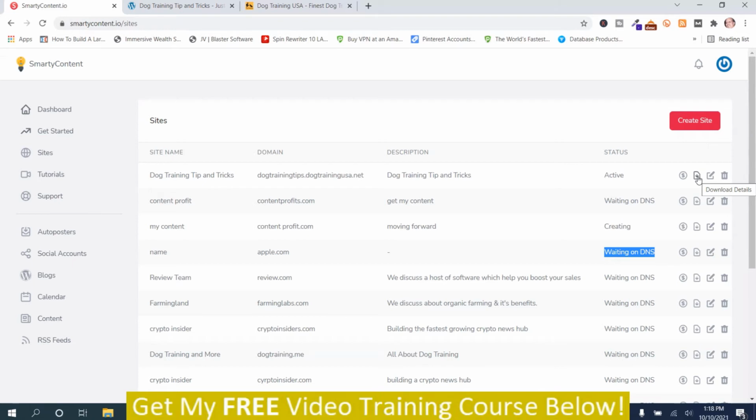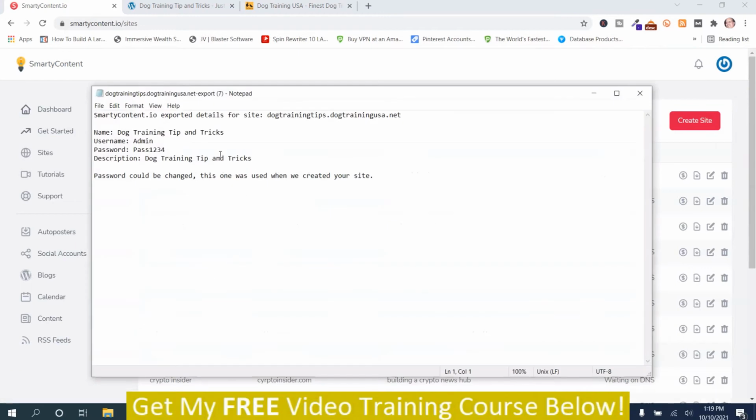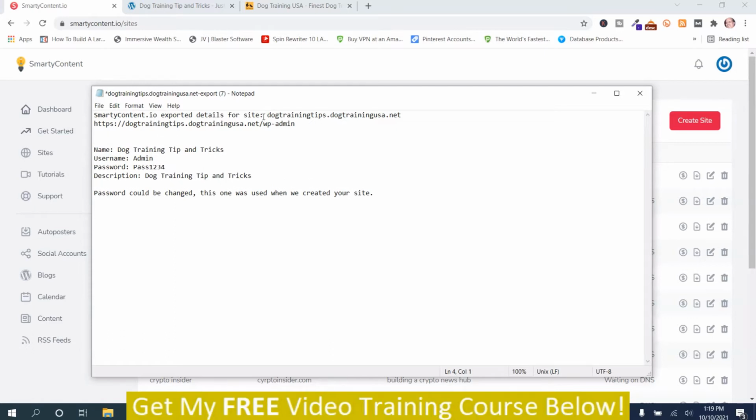So we're going to go back to the dashboard here. And you're going to need to go here to download details. These are your login details, but it's missing something. And I'm going to show you what that is. Then you're going to want to open that. Okay, you can see here's your login details, dog training tips and tricks, admin, my password, description, and here's the subdomain, but it's missing something. You can't log in unless you have this. You can't log in unless you have the name of the domain plus /wp-admin on the end.